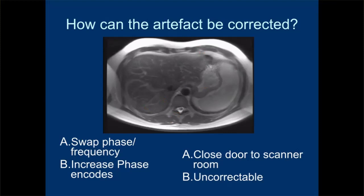But the first thing I would do is swap the phasing and frequency. If the artifacts still show from motion, then I'll flip them and then increase the phasing codes. Does that make sense? But if you flip them, you will both cut the image and get a lot of black area below and above the abdomen. No, you can still do it. No, it doesn't matter. The black area doesn't matter.